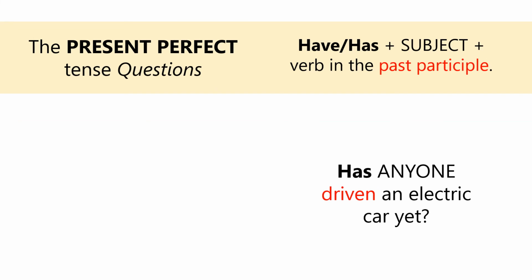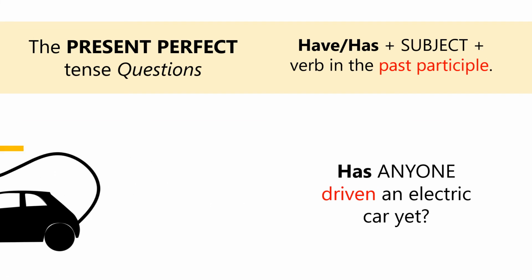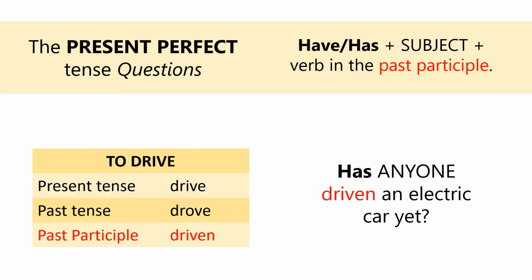Has anyone driven an electric car yet? Driven is the past participle of the verb to drive.